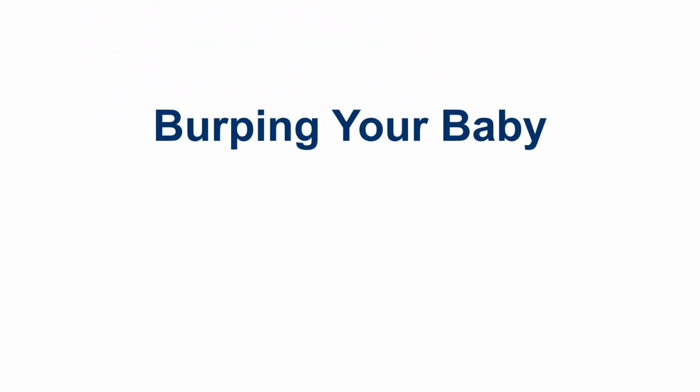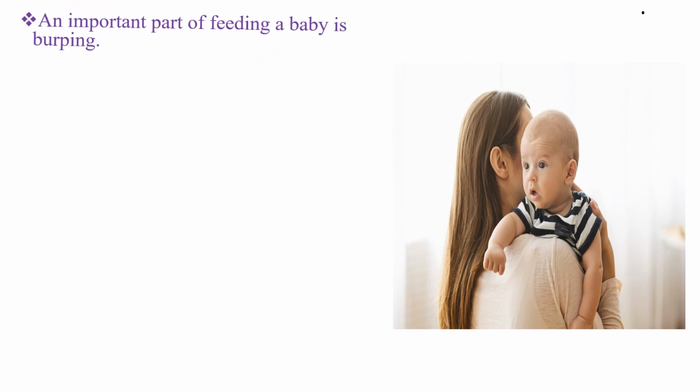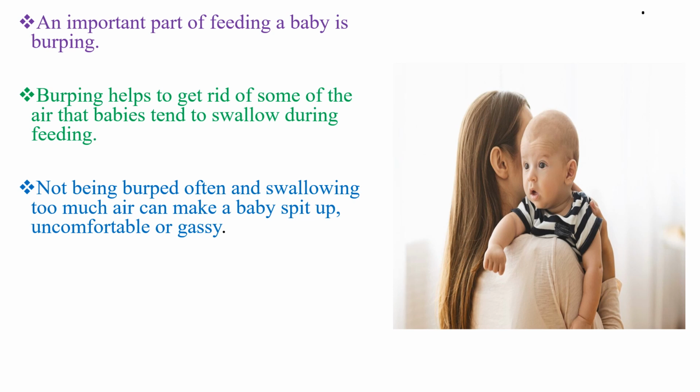Burping your baby. Specifically, the advantages of burping after feeding and how to burp a baby. An important part of feeding a baby is burping. Burping helps to get rid of some of the air that babies tend to swallow during feeding. Not being burped often and swallowing too much air can make a baby spit up, feel uncomfortable, or gassy.